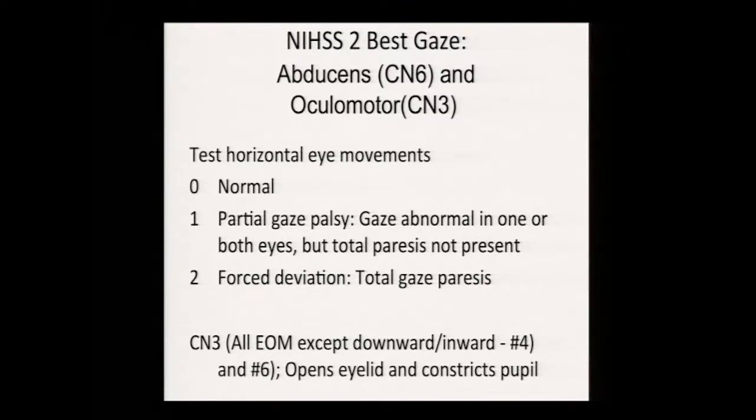So what we're doing here is having the, Susan, I'll use you as a guinea pig, okay? Just look this way, back, and this way, and back. That's pretty much what you're looking for with a stroke, because if they have a stroke in the left hemisphere, you will notice that they will look toward the stroke. And that's because the pathways for movement are interrupted. And so you'll get that fixed gaze with these patients, and that's what you're looking for, a partial gaze or a forced, total gaze. So that would be a two. If everything else is normal, they could still have a two, and that could be a big issue with them.